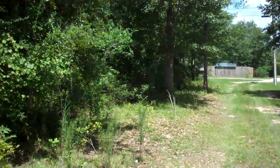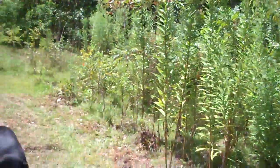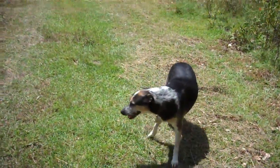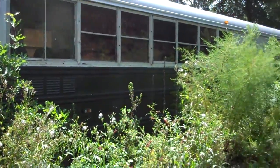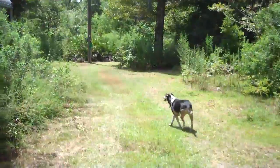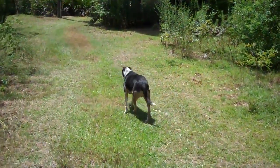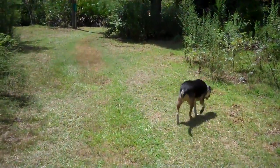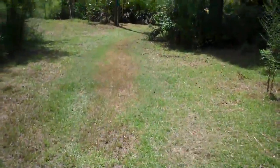Hello, it's just a walk around tour of my yard. This is me, I'm standing on my driveway. There's my dog, Boo Boo. And there's the bus. I'm kind of letting everything grow up here. The only thing I keep cutting is the driveway, which doesn't take much maintenance because I only go to town about once a month. So you won't see car tracks on my grass.